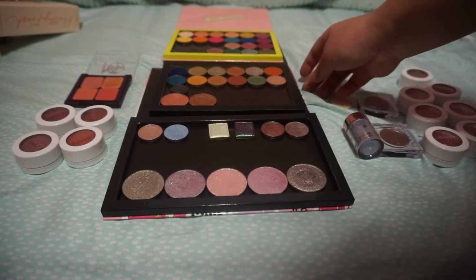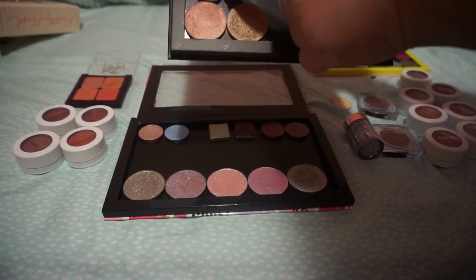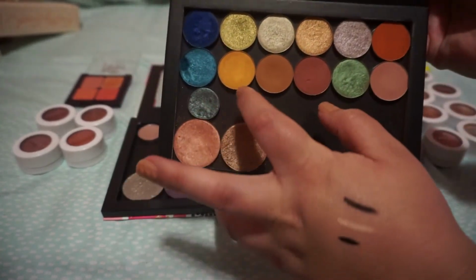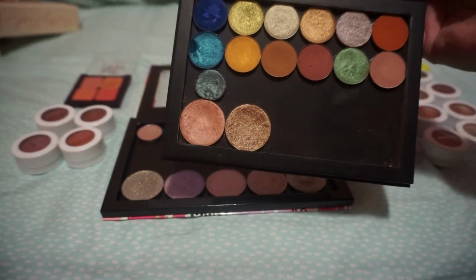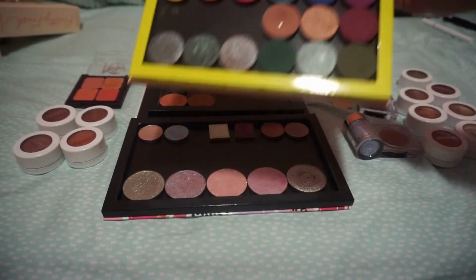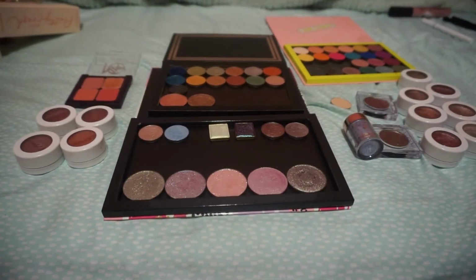The kit. Should have maybe moved it a little bit. Okay, this is a depotted one from Tarte. These 10 or 12 right here are from Lara Los Angeles, and then all of these ones are from ColourPop. So we are gonna be decluttering here.